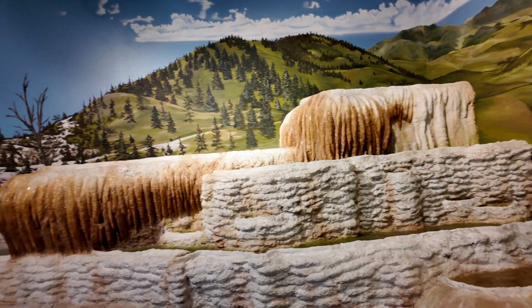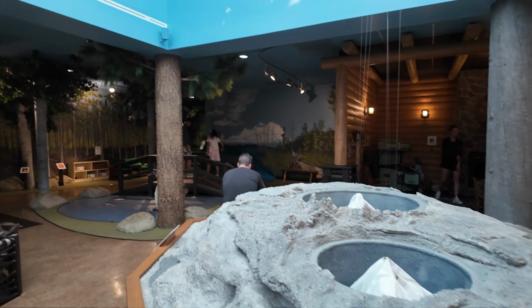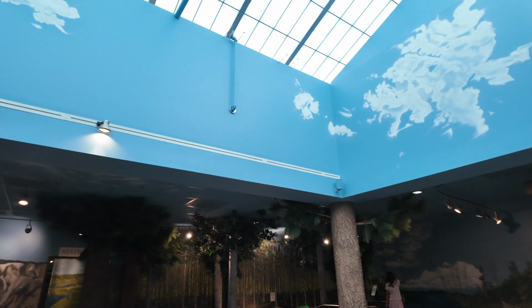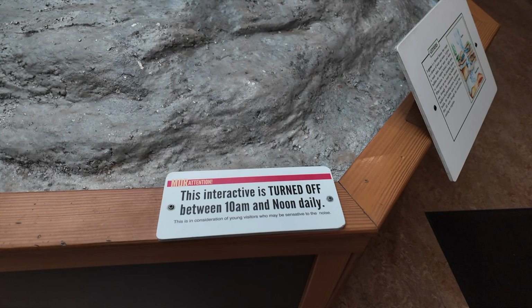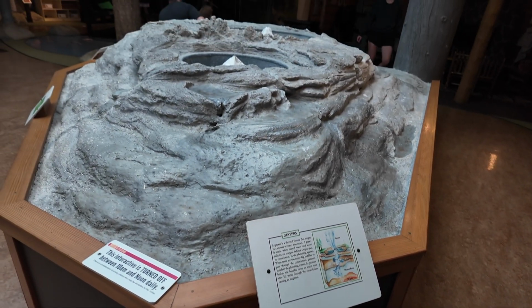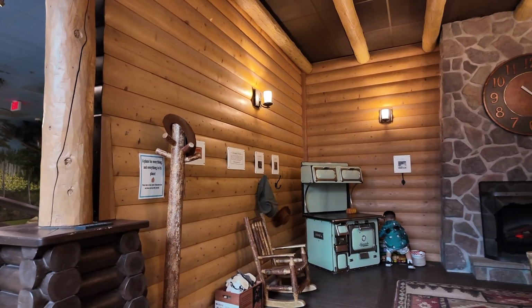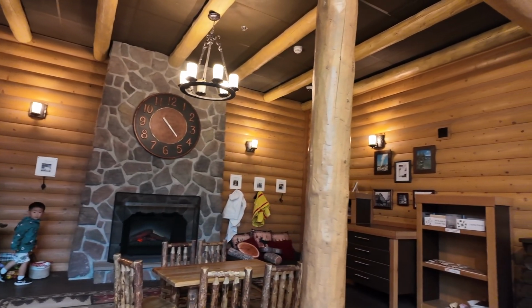I loved how you could see different things that you would see in Yellowstone, like geysers. You could dress up as a park ranger, go fishing, pretend to be in an eagle's nest. I also like that they turned off the geyser eruptions from 10 a.m. to noon daily, so this does make it more sensory friendly. Overall, the theming and the way kids can interact with it was just really, really well done.